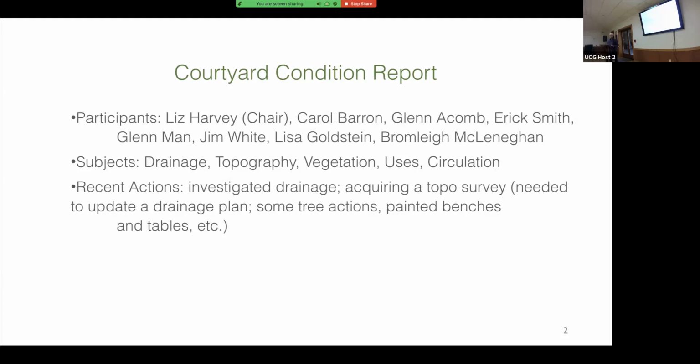We looked specifically at the courtyard, especially at drainage, the topography, vegetation, the uses, which are fairly simple, but also circulation, the ease, and some of the issues. We've done a couple of recent things, one of which is getting a new topo survey, which will tell us from the comparison to the old topo survey what has changed, and that will be critical as we look to make drainage improvements to make sure we're getting positive drainage, water going downhill, and getting that into the stormwater ponds that are right along Fifth.